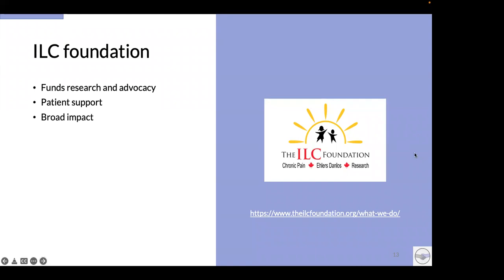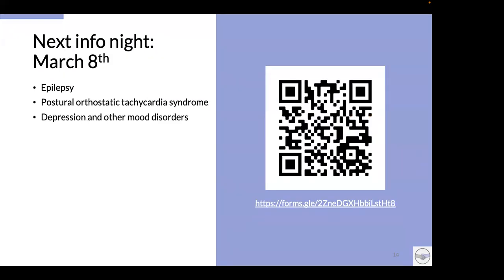Our next info night is going to be on March 8th, and the topics I want you to choose from are epilepsy, postural orthostatic tachycardia syndrome, or POTS, and depression or other mood disorders. This QR code is going to take you to the survey, and the link is written just below there, or if you prefer, then Rowan will be sending out the survey link tomorrow.